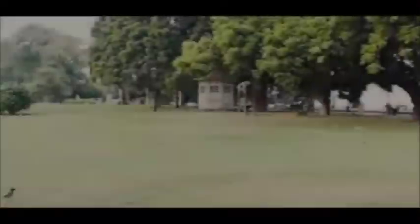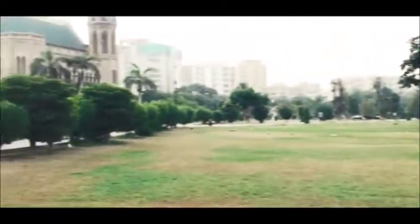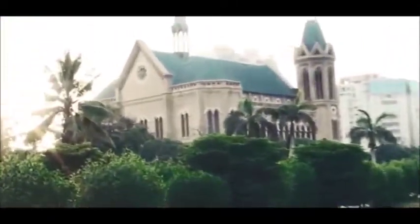The most interesting part for me is, what was the cost of this entire land? Maybe 25 crores? Maybe 50 crores. But when I tell you the answer, you won't believe it. This entire land, including this building's land, was purchased for just 10,000 rupees in British Indian rupees.